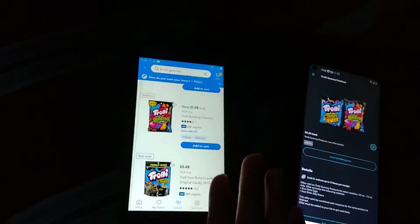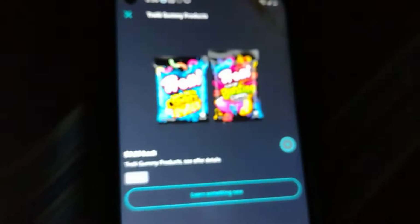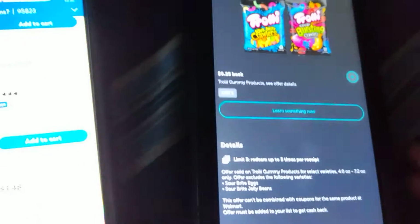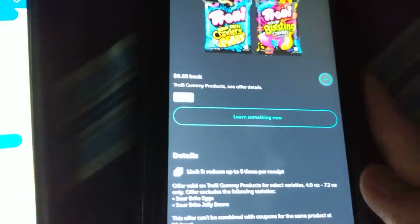So the 88 cents, 3.4 ounce Jell-O pudding mix, vanilla, and I get about 15 cents, only 15 cents on Ibotta, so I guess that's not a bad price either. I like to use the vanilla pudding as like a plant-based ice cream, because there's only cornstarch in there and sugar. So 25 cents back on Ibotta for Sour Bites, excludes the eggs and jelly beans.